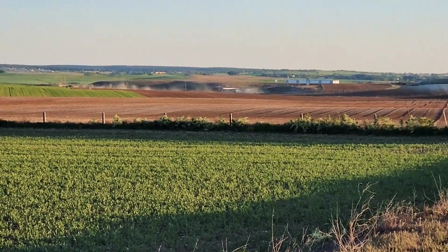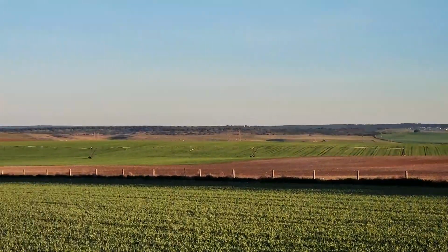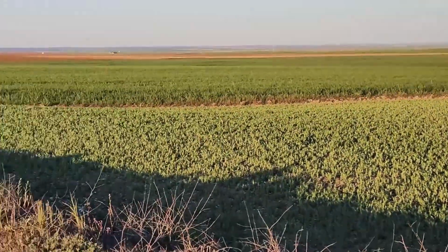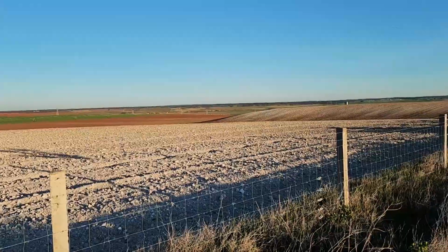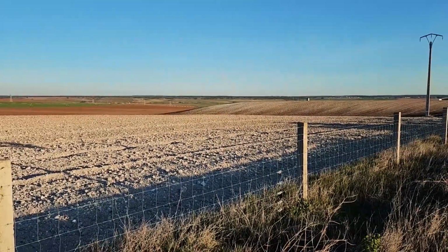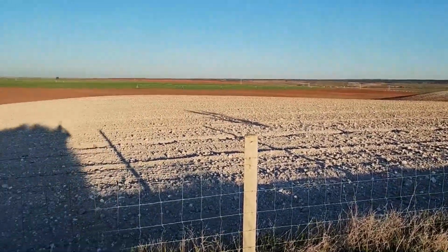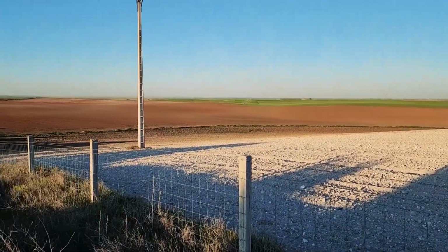Farmer ploughing his field over there, kicking up a bit of dust. We've got a big wind farm over there. Fairly flat landscape, yeah. And we've got a car coming, so I better stop filming. Well, I'm not sure I've solved the colour of the field, but I think it's something to do with the light coloured rocks in the soil. And that is a big field.